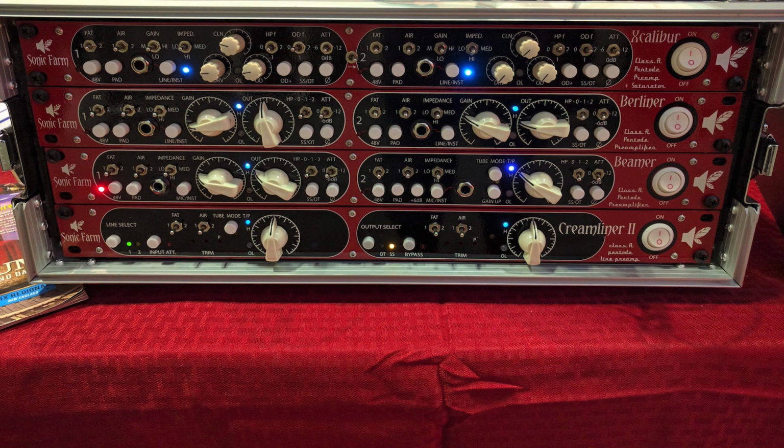All their gear is tube gear, except for their 500 series pre, which isn't shown here, but you can check it out on their site. A really interesting pre. I will quite possibly pick one of those up, but just going through the gear we have here, since I mostly mix, I was most excited to hear the Creamliner 2, which is at the very bottom of the rack here. And though it looks simple on the front, it is a 2-channel tube line amplifier. Does triode, does pentode, has a switchable transformer output. And testing it out in the studio, it was a subtle but nice difference that you can hear from running the mix through the Creamliner, which is something I may be looking to pick up for my studio.